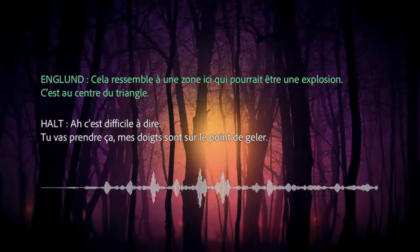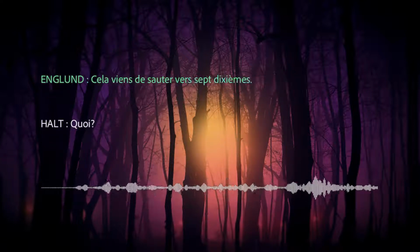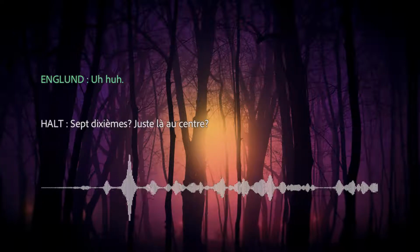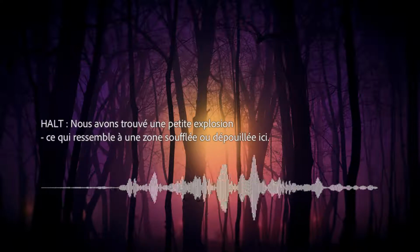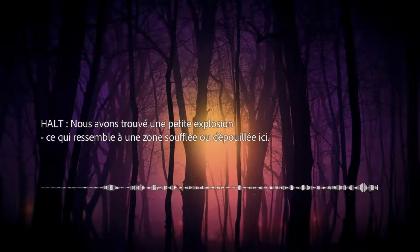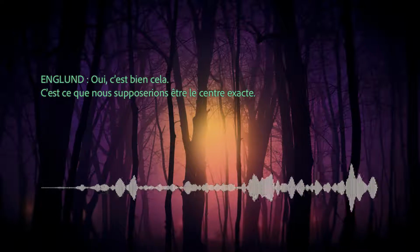You got to take this. My finger's about to freeze. Yours too. Up to what, 7? What? Just jumped up to 7/10 there. 7/10 right there in the center? Uh-huh. We found a small blast, what looks like a blasted or scuffed up area here. We're getting very positive readings. Is that here the center? Yes, it is. This is what we would assume would be the dead center.